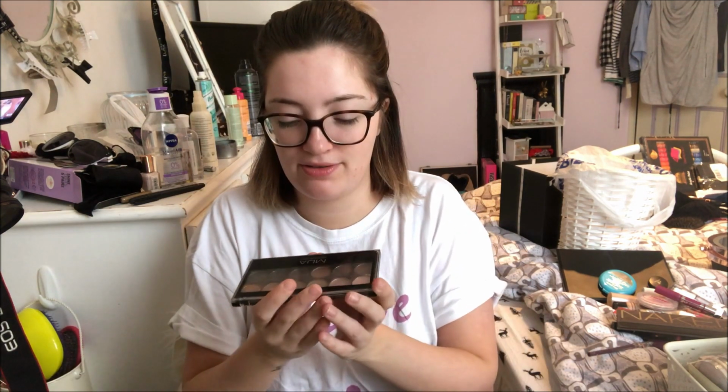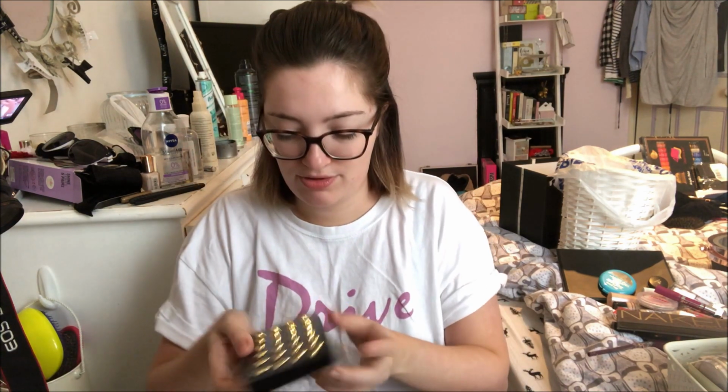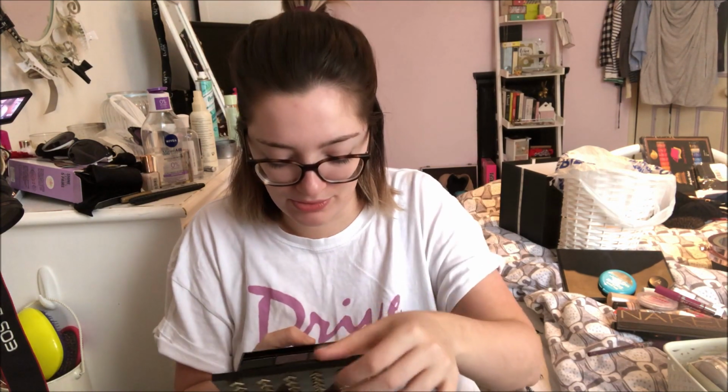This is my favourite MUA palette. I haven't used it in a really long time, but it's a good small palette, smaller than the other ones, so if I travel or something. Same with this one, I think. I really loved this one at the time because I've always liked studs and stuff like that, so I thought it was so cool. And it's got a great mirror on it, so.